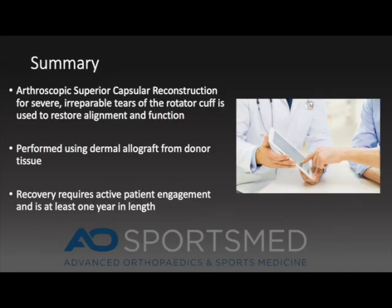So in summary, arthroscopic superior capsular reconstruction for severe irreparable rotator cuff tears is used to restore alignment and function. This is performed using a dermal allograft from donor tissue. This is performed with advanced arthroscopic techniques. However, with all surgeries, the recovery requires active patient engagement and can take up to 1 year.